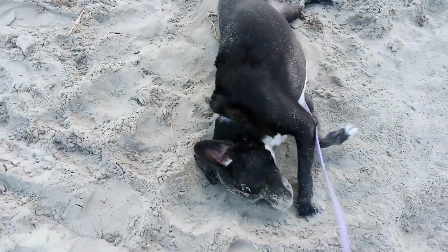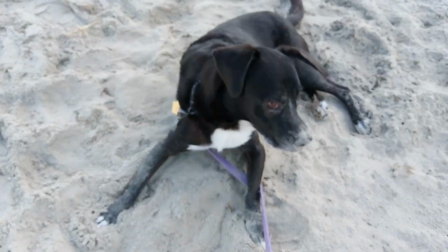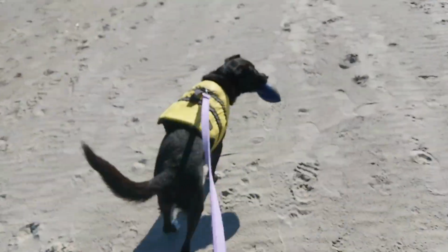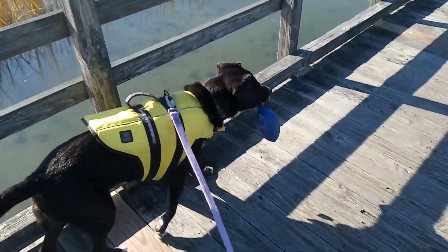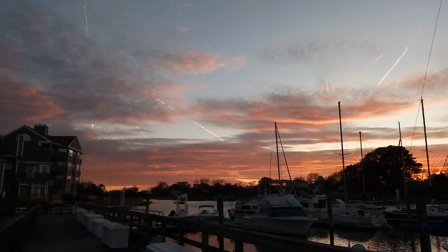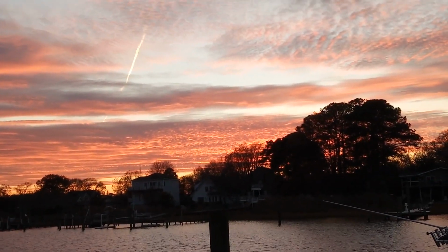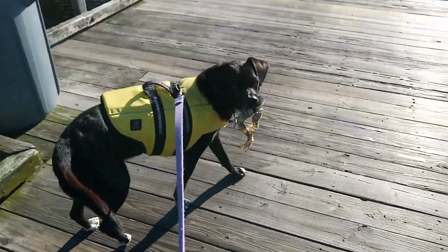Oh my gosh. Bodie, was that fun? Bodie found a toy on the beach today. He's so happy. Bodie's bringing his toy all the way back to the boat. Bodie, what did you find? You found that at the beach today.